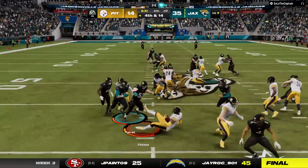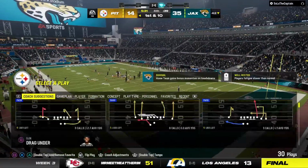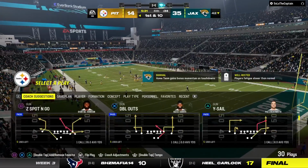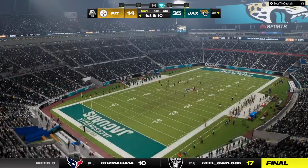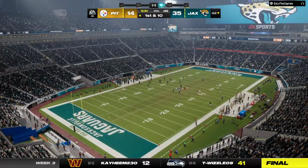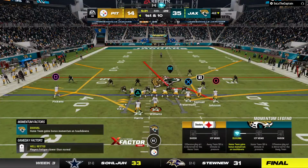And taken right into 35. A 48-yard punt, 7 on the return. And the Steelers will go on offense here, 1st and 10. Let's go. The Steeler offense here about ready for their next drive.